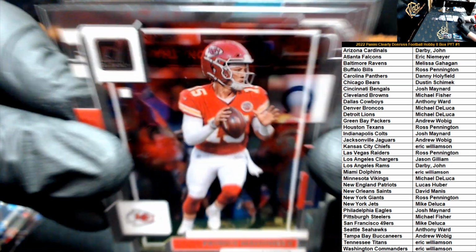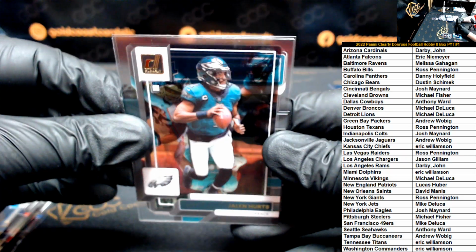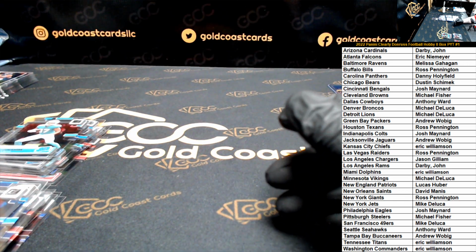Patrick Mahomes, Jonathan Taylor, got a Jalen Hurts gold foil. Eazy-E, and a Malik Willis. And that is the break. Thank you guys so much.